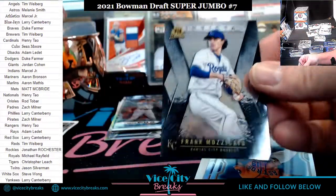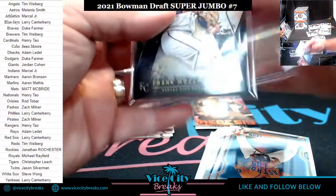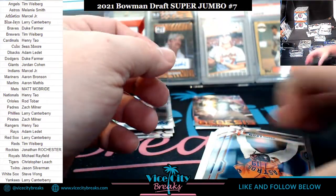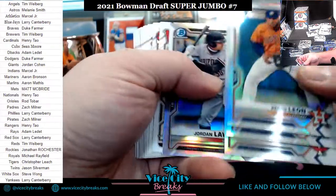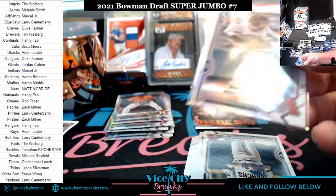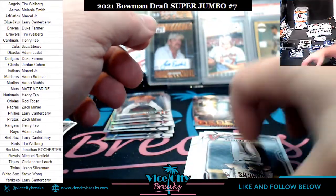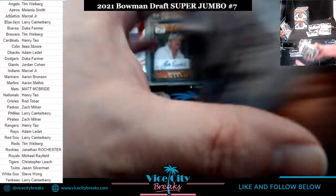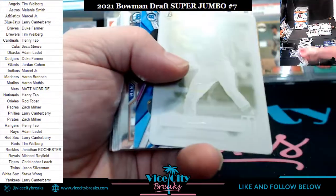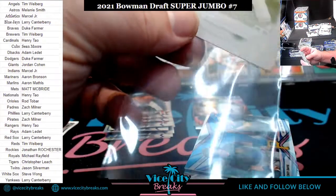Got the Invicta for Mazzucato. Maz. Lawler refractor for the Diamondbacks. Goes along with that green sparkle of his we had earlier. And a plate for the Rays.